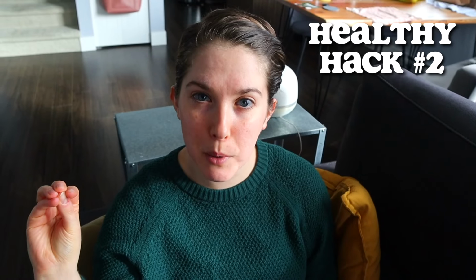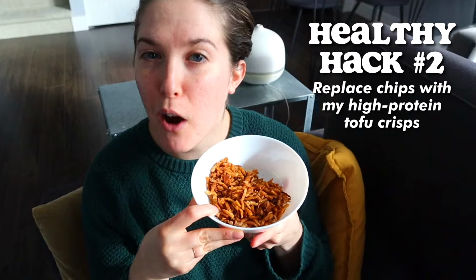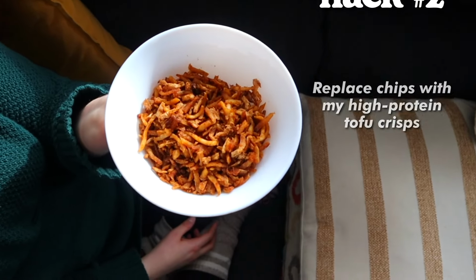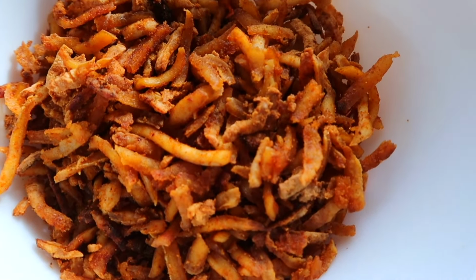Okay guys, as I promised earlier on, I have healthy hack number 2 for you on how to replace chips in your diet with something that is so much healthier and way higher in protein. Would you believe that these are made with tofu? These little crispy strips, these little crispy crunchy morsels are made from extra firm tofu.